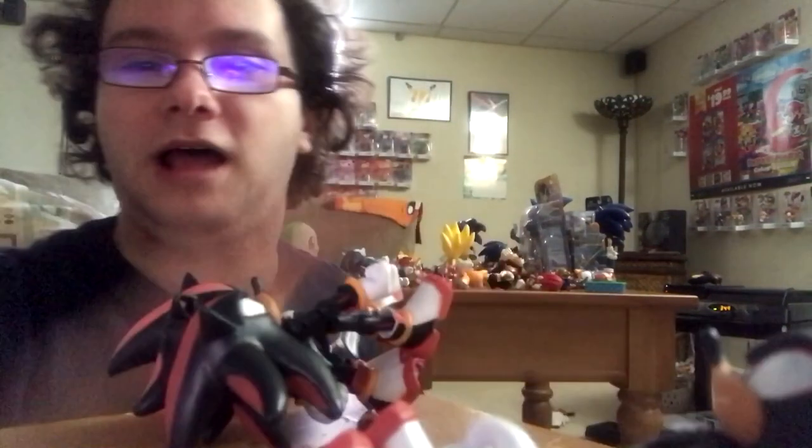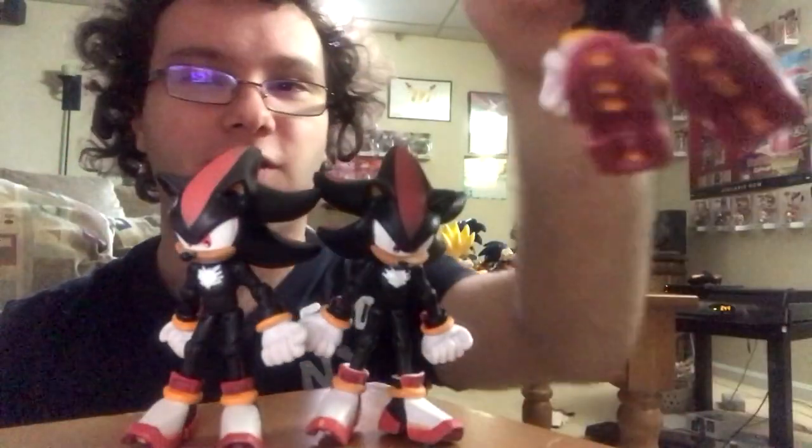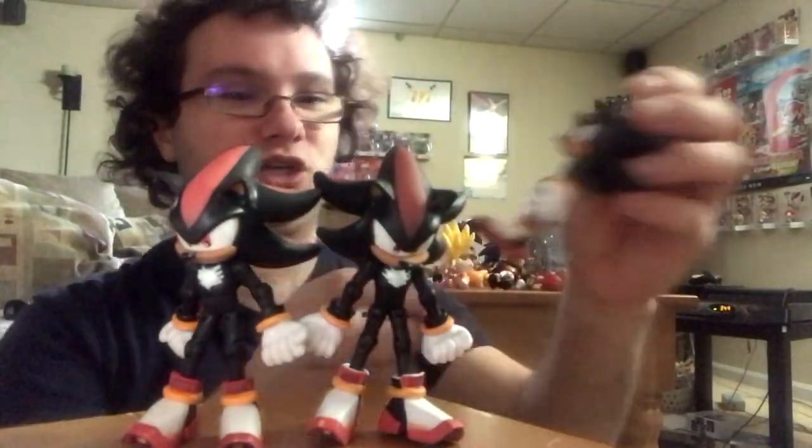You guys like Shadow? I like Shadow too. I have like three variants of the 3-inch line, or 3.75-inch Jazzwares line. Two of the regular ones that just have his fisted hands, right here. And then I have the one with the curled up hands for when he was on his motorcycle in Sonic and Sega All-Stars Racing. I don't even remember how I ended up with so many Shadows. Do you remember when these guys were like $5 and you got them for a great sculpt, great articulation, and it was just the perfect price?